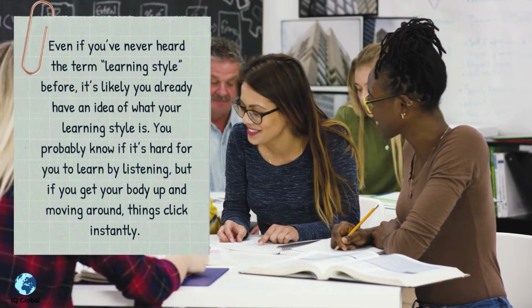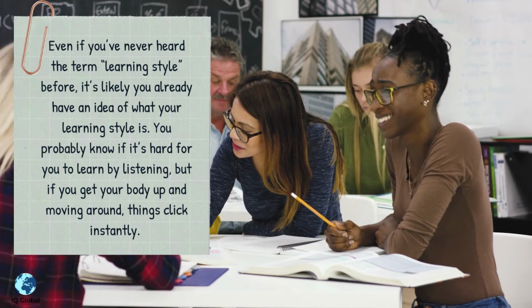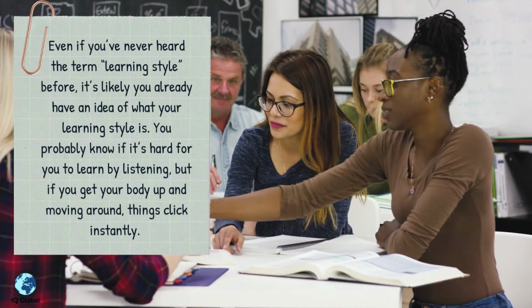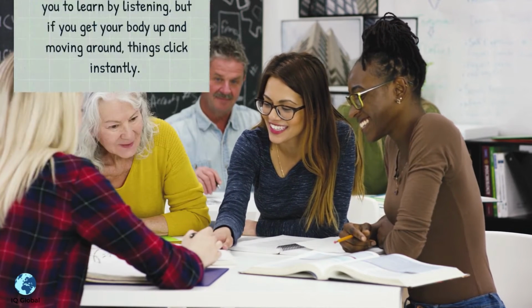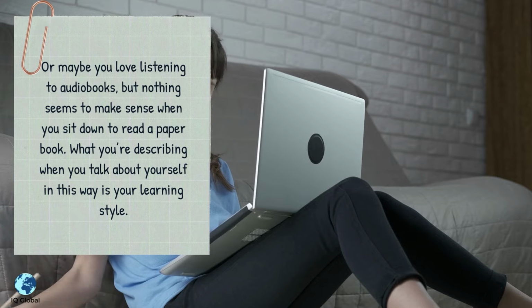Even if you've never heard the term learning style before, it's likely you already have an idea of what your learning style is. You probably know if it's hard for you to learn by listening, but if you get your body up and moving around, things click instantly. Or maybe you love listening to audiobooks, but nothing seems to make sense when you sit down to read a paper book. What you're describing when you talk about yourself in this way is your learning style.